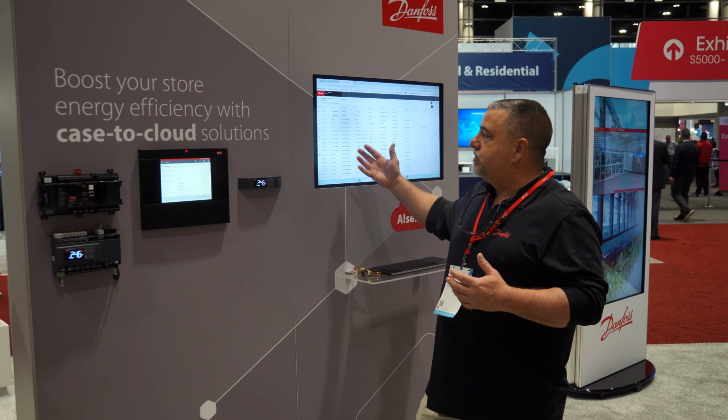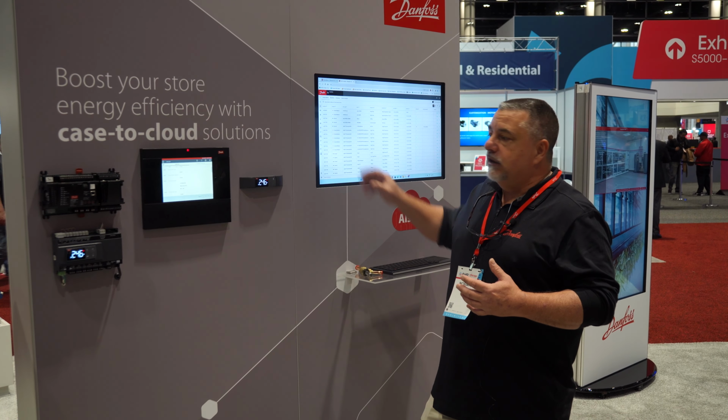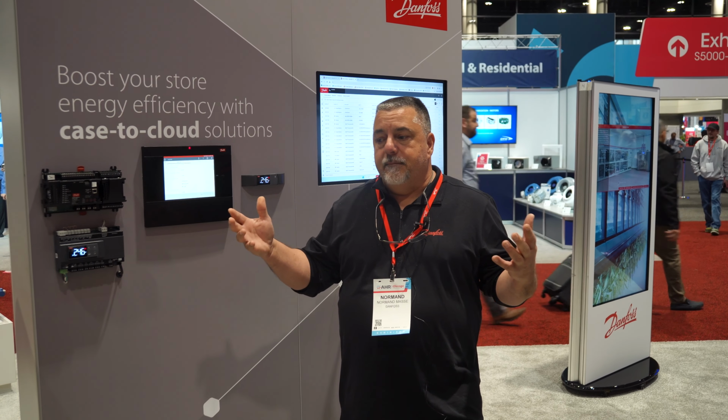We also have energy monitoring services and commissioning services that tie all into the AllSense services. So we have a full package from installation to store management.